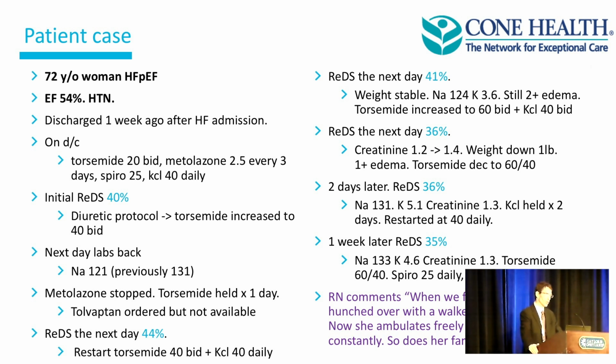Weight's stable, sodium's up to 124, potassium's 3.6, still has 2+ edema. And we say, okay, we got a little ways to go, right? We're making progress here. So we increased the torsemide to 60 BID. We increased the potassium to 40 BID. Next day, REDS is 36. So now we're starting to get pretty happy, right?